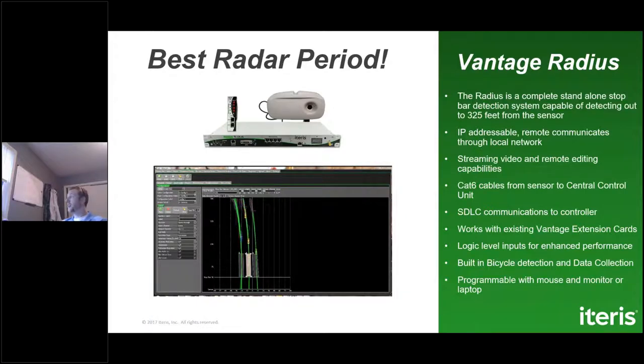The system is built on the Vantage Next platform and continues the Iteris tradition of ease of installation and simple configuration. The setup screen is really nice. It gives you a top-down view of the approach, and it animates vehicles as they enter the detection zones, making it really easy to compare to what's actually happening at the road and validate that you've set it up properly.